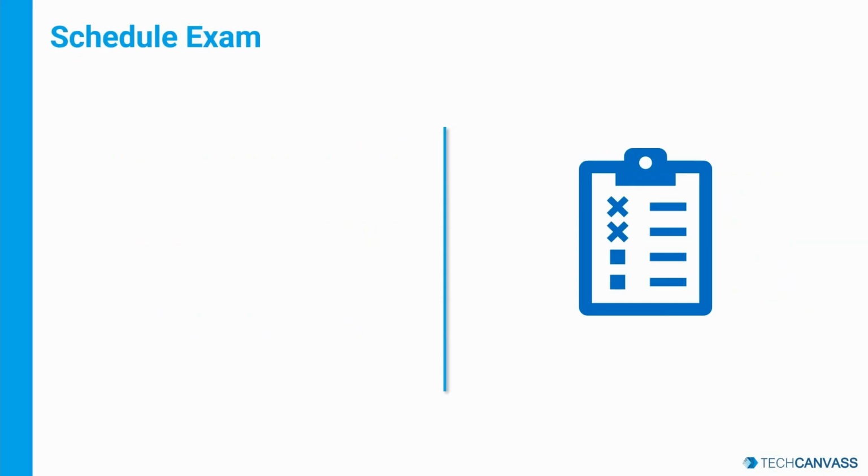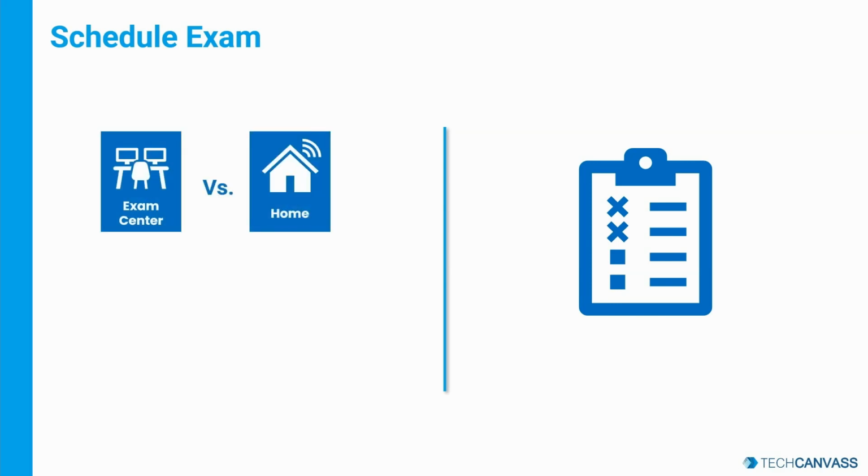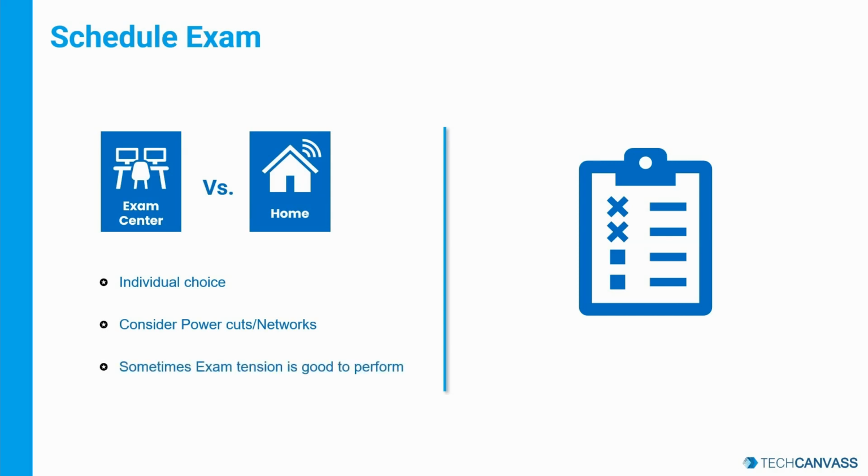Though you can schedule your exam later, we recommend that you schedule it as soon as your application is accepted by PMI. The reason being, you can work in reverse from the date, and that will give you a sense of exam pressure as well. You can attend the exam either from the center or from your home, depending on your choice. You can consider factors like power cuts and networks, and sometimes exam tension is good to perform. And moreover, I would prefer to worry about the exam rather than logistics like power cuts and networks.